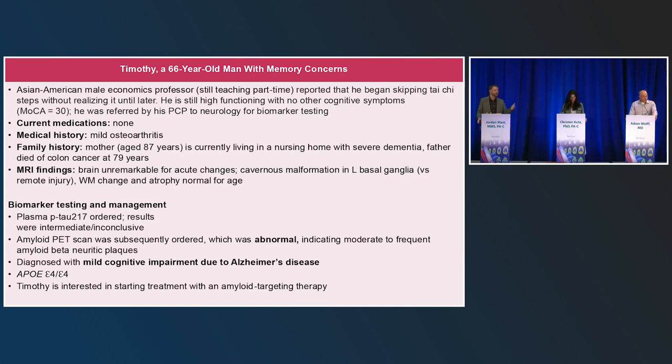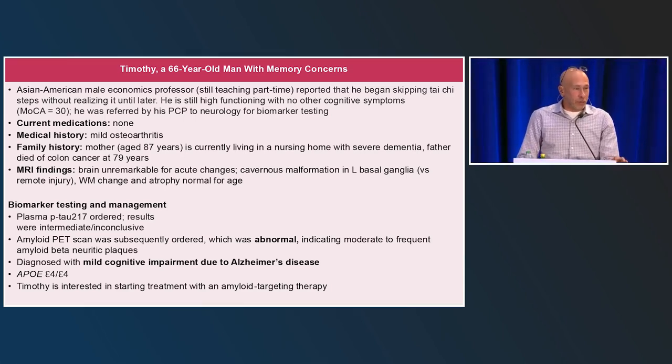Nice. Well, thank you for that. I think I would lean yes on Tim too. On the MOCA or the MMSE, he scored a 30 out of 30. He's still working as a professor, but he's noticing that he's not himself, right? So maybe you need some more detailed neuropsych testing in him to tease that out. If he was understanding of the increased risk of ARIA as an E4, and also understanding as an E4 that he was going to probably have more severe dementia, then I'd be for treating him too.